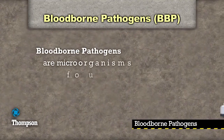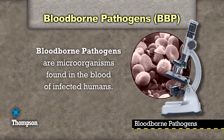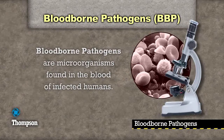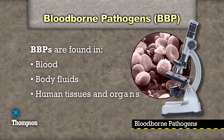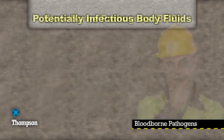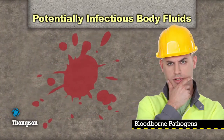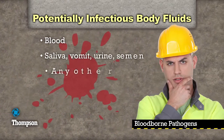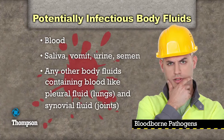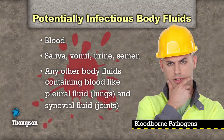Bloodborne pathogens, or BBPs, are microorganisms found in the blood of infected humans. There are three primary categories that contain bloodborne pathogens: blood, body fluids, and human tissues and organs. When you think about potentially infectious body fluids, blood probably comes to mind first. But what other body fluids could be infectious? Saliva, vomit, urine, and semen are all potential sources of BBPs.